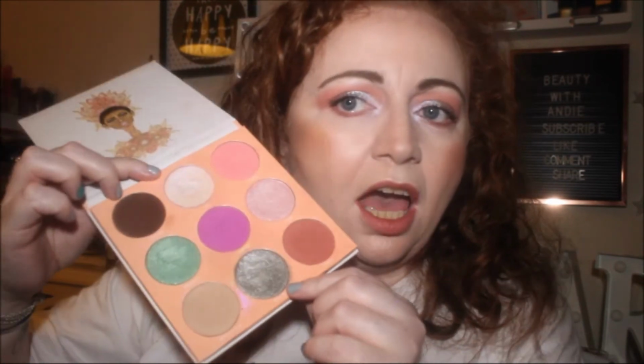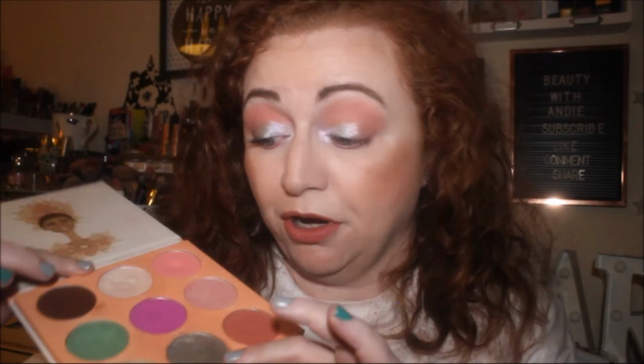I do genuinely think though that this shade here and this shade, there's something wrong with the formula. I've always had issues with it. Whenever I watch somebody else's videos when they're using it, they're really pigmented, but I'm glad that I found a way to get them both working. So yes, I'll be keeping this in my eyeshadow collection.